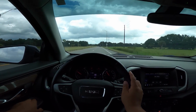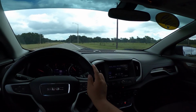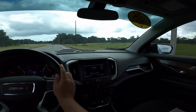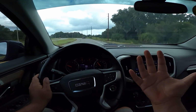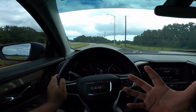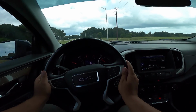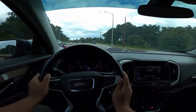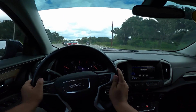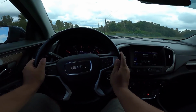Do a little bit of adjusting of the mirror here, guys. There we go. This GMC feels very good. It's quiet, a very comfortable ride, to be honest. The steering directness is not bad at all. There's not much feeling to it, but it's got pretty decent steering, to be honest.